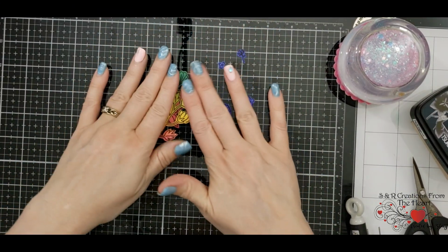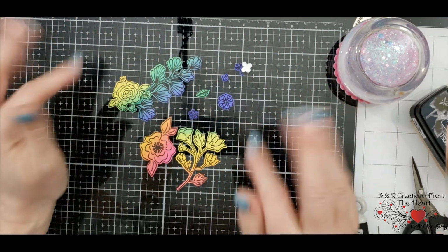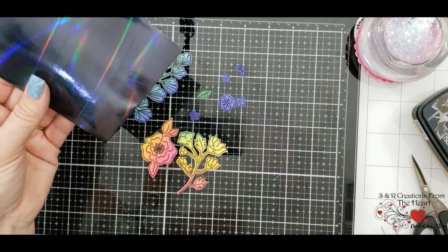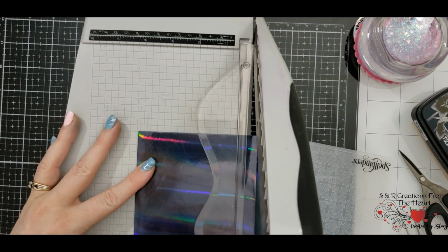All right, so there's our elements. Super cute rainbow of elements, and yeah, those are all the same color, which I'm totally fine with. I had the same thing. I'm going to emboss this. So I need to cut it down to card front size, 4 1/4 by 5 1/2.